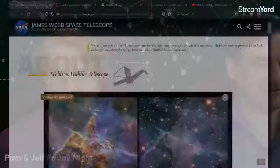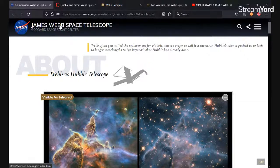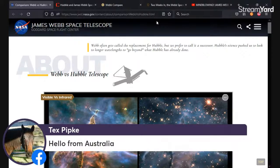All right, so we do have, are you ready to share the screen? Sure. All right, Jeff is going to help us through all these, starting here. Yeah, well, let me get it. Oh, and this is the NASA James Webb site. It's basically jwst.nasa.gov, and then the rest of it will fill in itself.